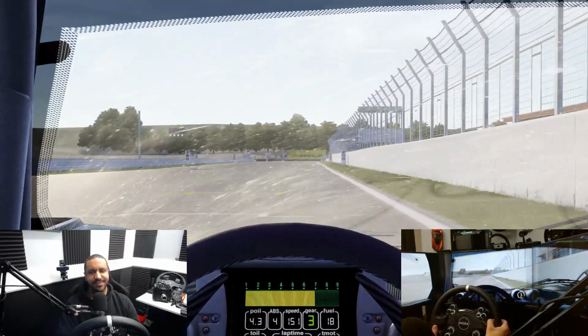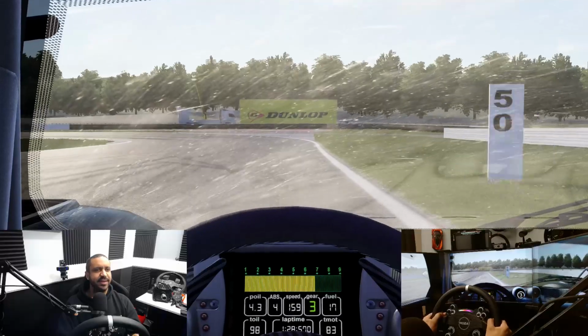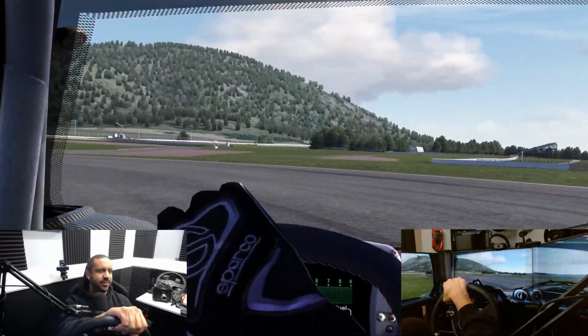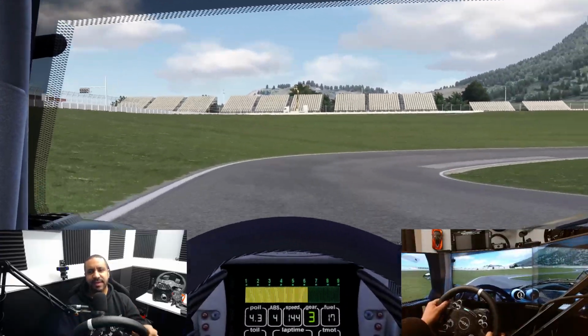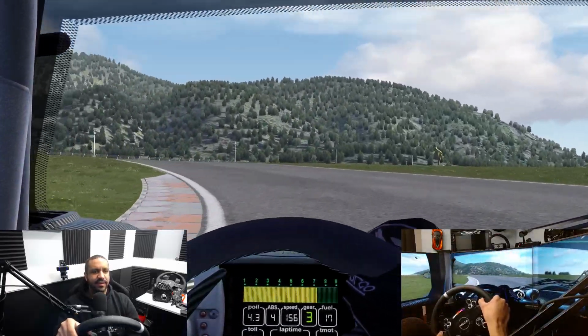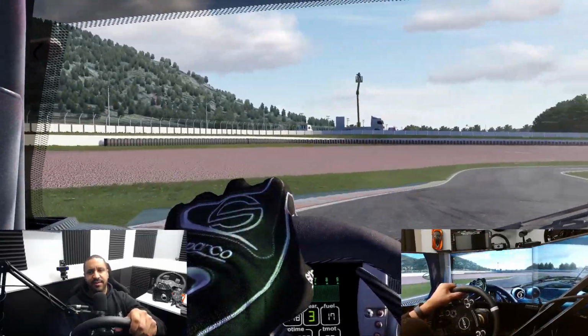It's a very technical corner. That's got nothing to do with memorizing the course, of course. It just comes down to understanding the corner a little bit more, and what's the ideal line through there. And that might be a good case for turning on the AI and seeing what they do. Just try and do a sort of a chase with AI cars.